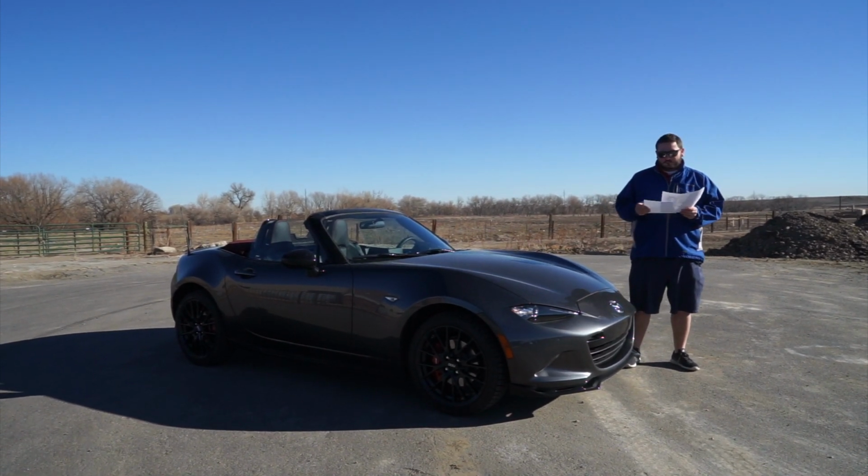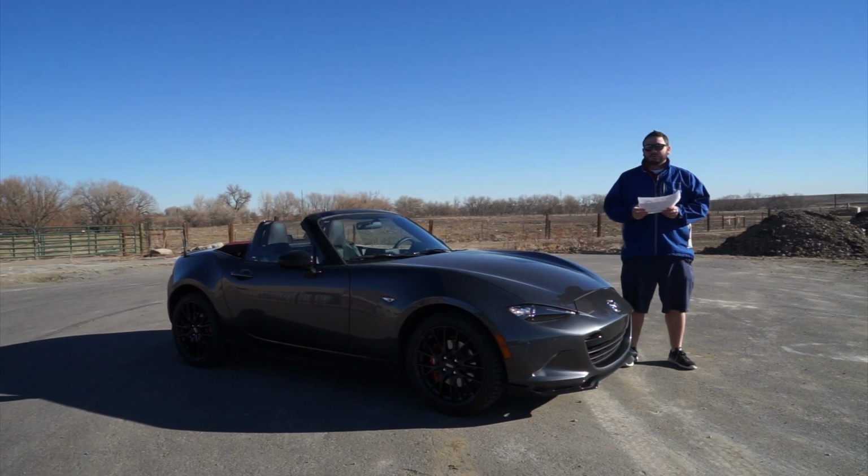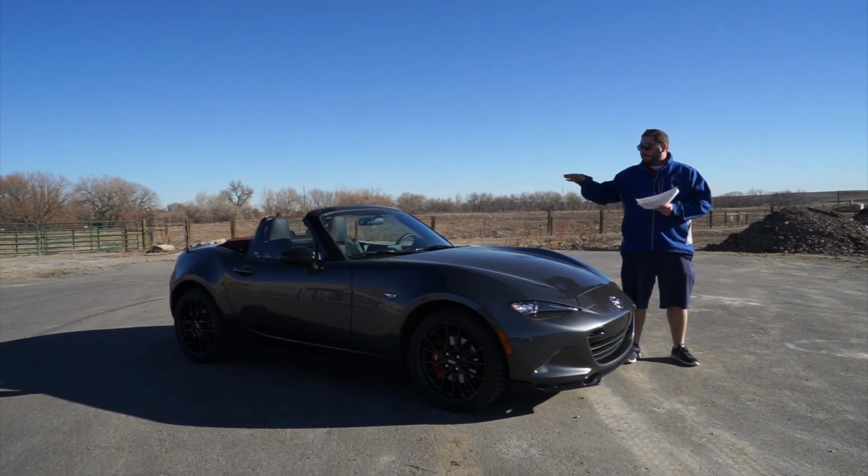We're going to take a quick look at the 2018 Mazda MX5, also known as the Miata. Now this is the Club trim level. There are actually 3 trim levels available: the Sport, the Club, and the Grand Touring. So this is kind of in the middle of the trim levels, but it's actually outfitted to be close to the top level.